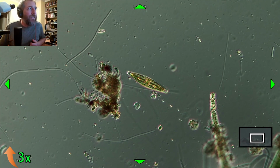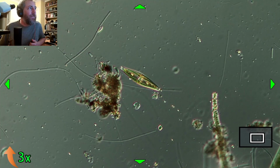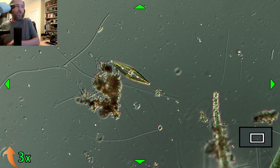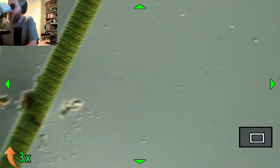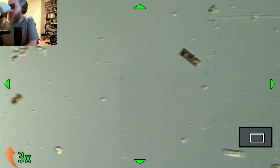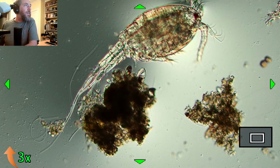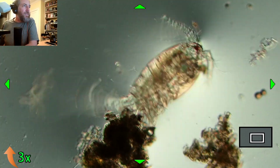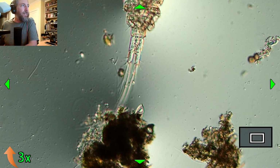I'm not positive what the genus for this one is, because it's got chloroplasts in it, and I'm used to looking at them without chloroplasts. But I'm gonna guess that it's either Stauroneis or Anomoeoneis. So, hard to tell with the chloroplasts in the way. But diatoms have a siliceous skeleton around the outside. There's a copepod. See her little feet sticking out the bottom again. And not a fan of the light, apparently.